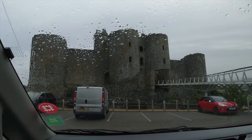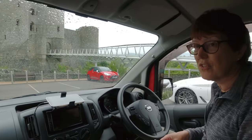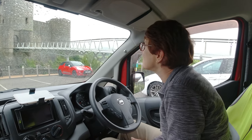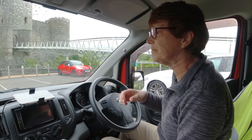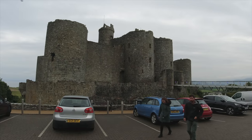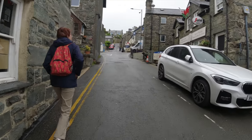We're at the castle. We've got to buy a parking ticket. It's not like National Trust where you get to park for free. And we're not booked in till 10 o'clock, so we've got a 25-minute wait. All right. We're off for a little walk around the town to kill some time.